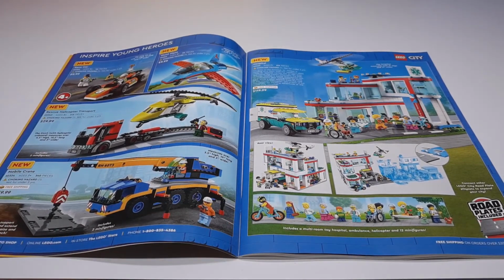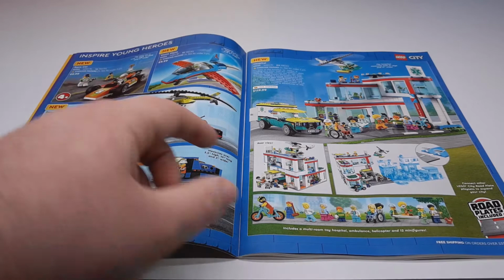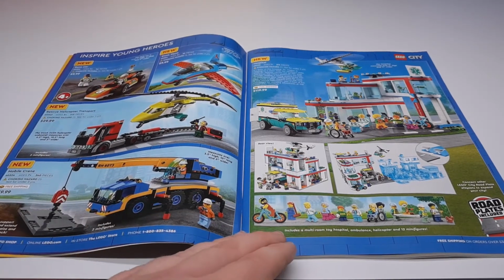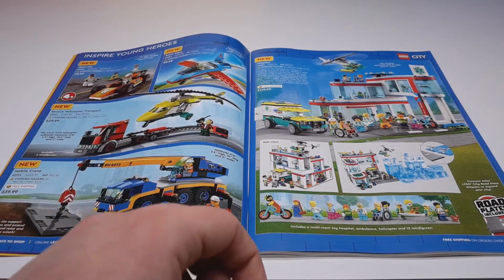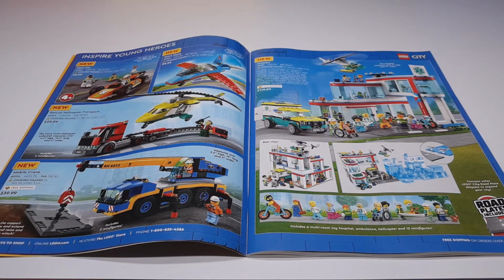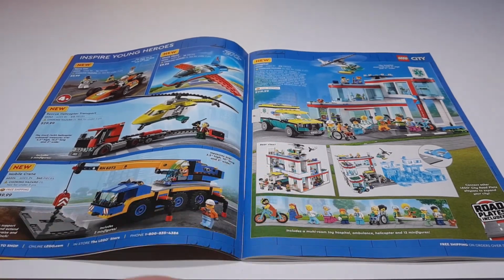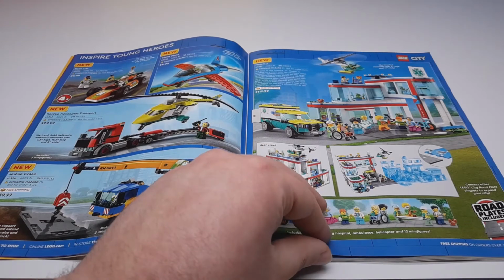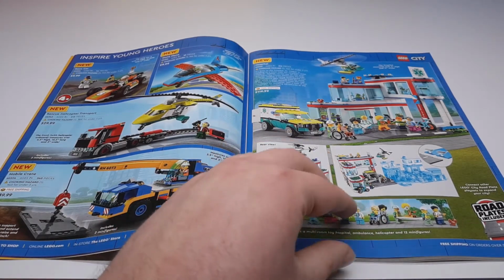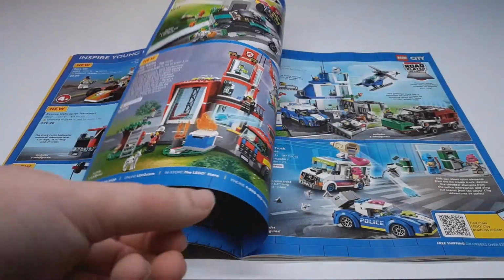LEGO City, I wasn't too interested in a lot of these sets, but I like this race car. I think that's pretty cool for $10. The crane, even though I'm not the biggest fan of LEGO cranes, I think that's a nice one. Hospital here, I think is pretty cool. I think I like the one they did a couple years ago. I think it might have been 2019. I think I like that one a little bit better than this. Just a little more normal of shaping and looked a little more complex than this. But this is definitely a really nice one. It does have the roof plate in it as well.